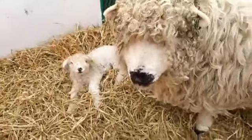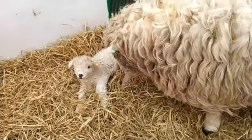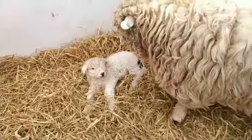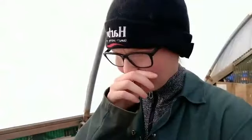So, what happened with these two was that Mum, this lady here, wasn't too sure about him at first. Like I say, he was born outside, and he actually came out in a difficult position, should we say. The Dartmoors had passed their due-by date. They were way off, and they're out in the field. And then on Tuesday, I think it was, I noticed that she was being quite funny.